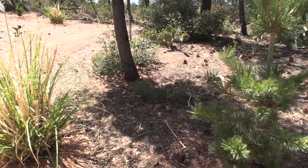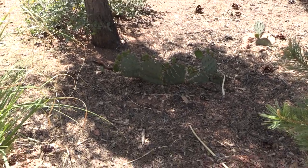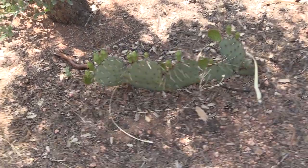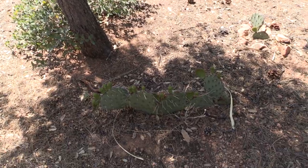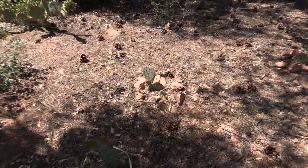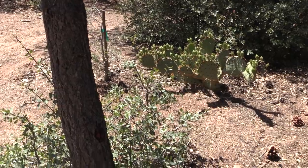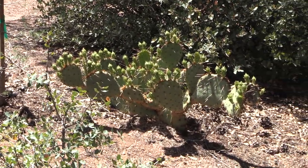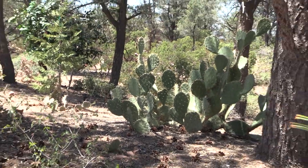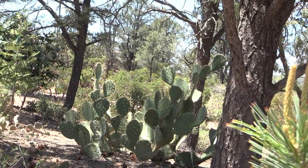This is one of the cacti that Mark has put in here. He's strategically placing them all over the property. And then obviously when they bloom, we will have beautiful flowers to look at. And that little guy there, got a couple little things on it. That one is loaded and covered. And that one is not blooming at all. I'm not sure why. It may not get enough sun where it's at.